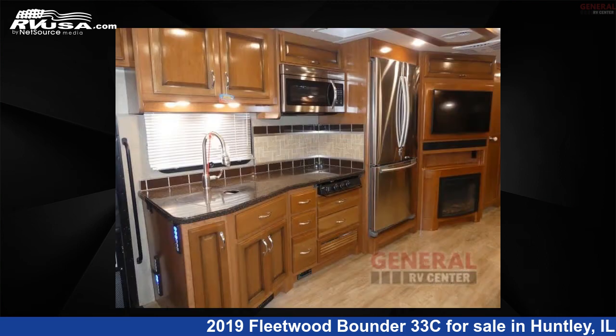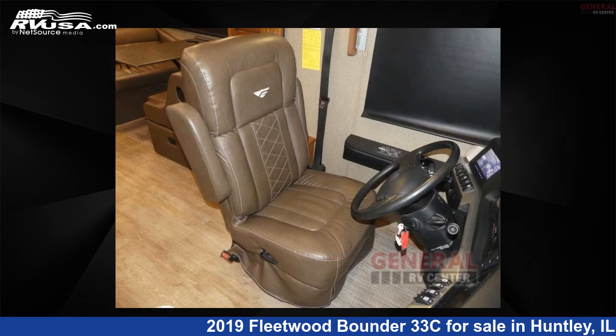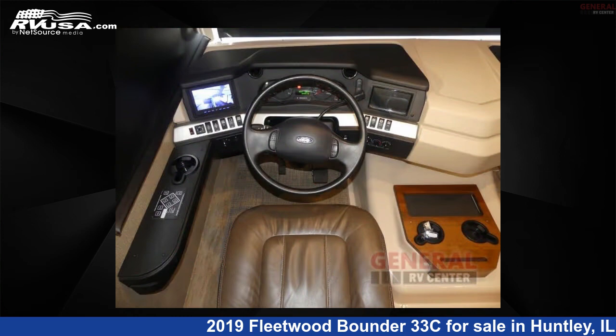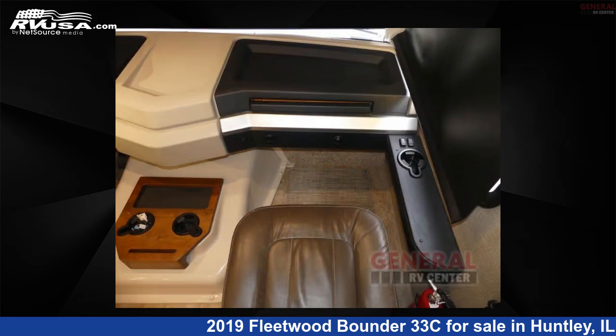This used Fleetwood is 34 feet 0 inches in length and features sleeps 6, slide-out, and 100 gal fresh water capacity. The floor plan layout of this Class A features outdoor entertainment. This 2019 Fleetwood Bounder 33C is built on a Ford chassis.